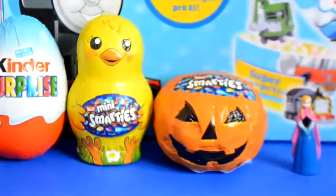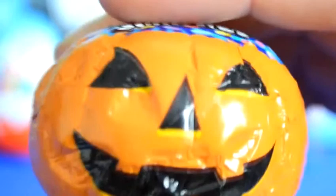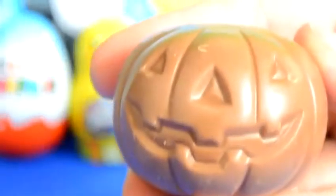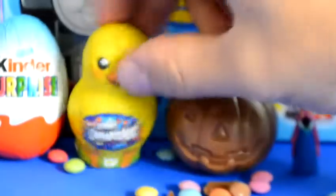So let's take a look at our Halloween Smarty chocolate pumpkin and see what this looks like without the wrapper on it. But it looks pretty cool with a wrapper on, don't you agree? And you can't go wrong with Smarties, I'm sure everyone loves Smarties. So let's see how much detail is on the chocolate itself. And look at that, really nice. Great detail. Got the eyes, the mouth, and the nose. And there's the Smarties coming out the bottom. Lots of fun. Really nice chocolate as well, this one is, as with everything from Smarties.